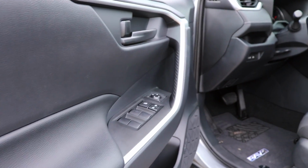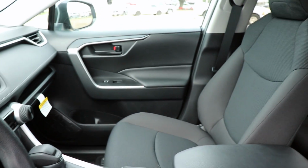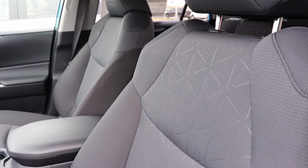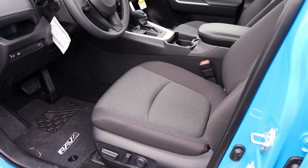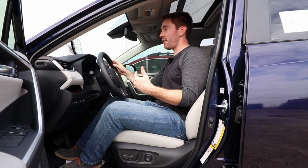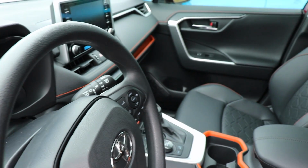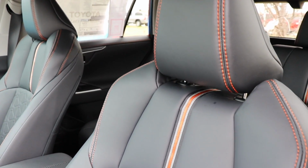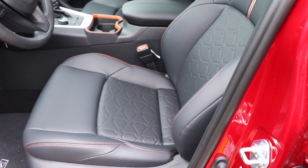The LE and the XLE are going to get fabric seats that are manual adjustable but height adjustable, no lumbar support. The XLE is going to give you a different unique pattern on the inside. On the XLE, you can option up to 8-way power seats that are still fabric, but they include lumbar support. On the XLE Premium model, you'll get Softex seats that are 8-way power with lumbar support, and heating is optional. The Adventure model gives you Softex 8-way power seats with lumbar support, but they give you orange accents and stitching, and heating and ventilation is optional for those.